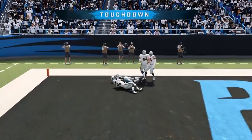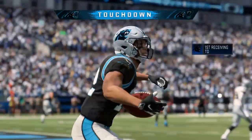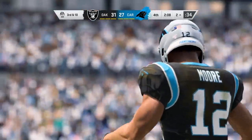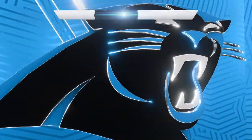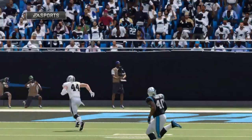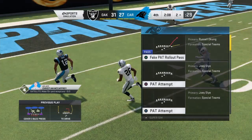And that will be caught by Moore. He's got a Panthers touchdown. DJ Moore there to make the grab, as they are now just an extra point away from making this a 3-point game. I'm not sure win-win is the proper term here, but it certainly felt like it.